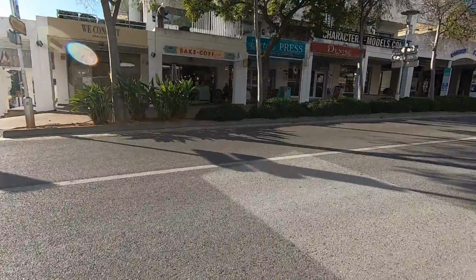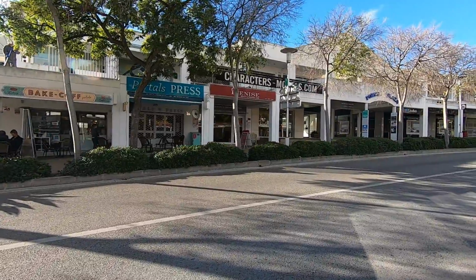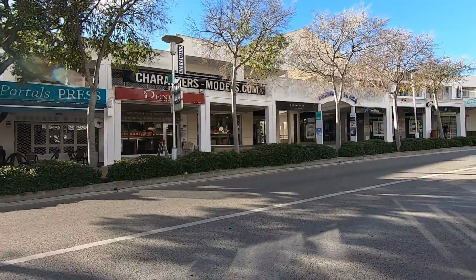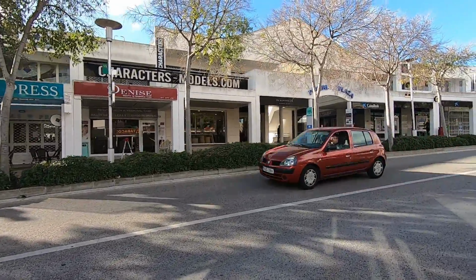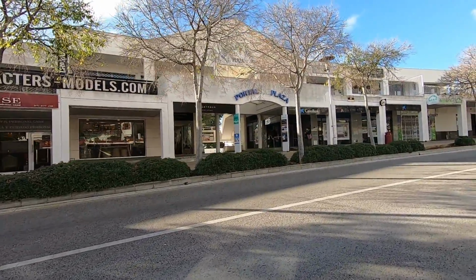Opposite the road we have the building that was built again when we first came to the island. This was actually a piece of waste ground. People used to walk the dogs on it, and then this was built and has now become quite an established part of the village.